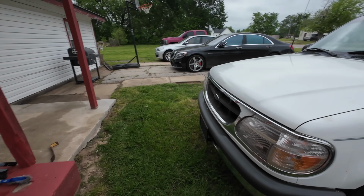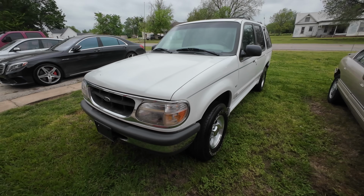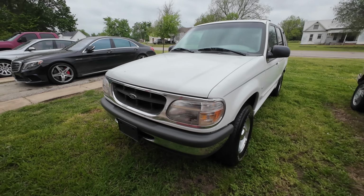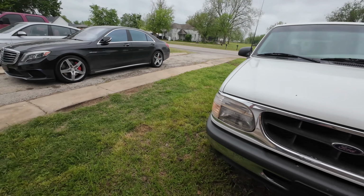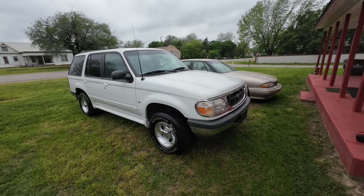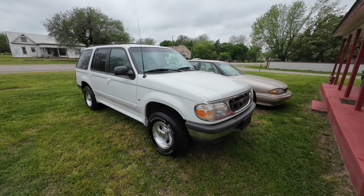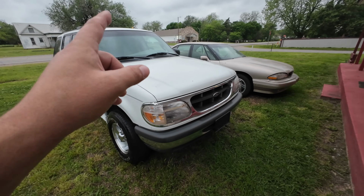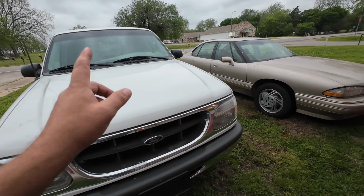$39.95. So I took something that I had $1,300 in, call it $1,250, I think, is total investment into this thing. And I sold it for $39.95 minus $375. Plus, here's the kicker. The first video of this truck was when I found it at IAA during a walk around. That video has made over $1,000 in revenue.